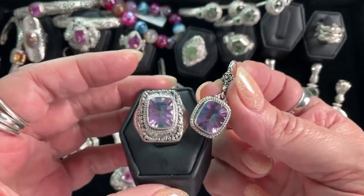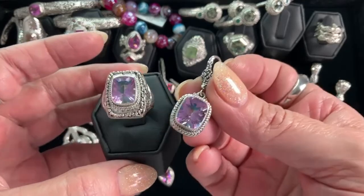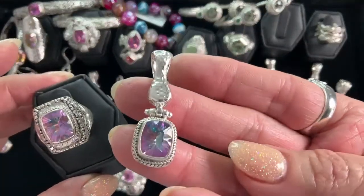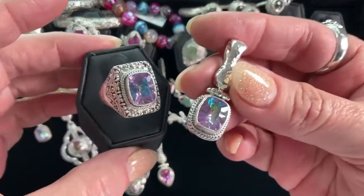So the pink vapor, because I have a bunch of pink vapor coming to mix in. There's a lot of really cool pink vapor things that are going to be coming. But I wanted to do a really classic pendant. These are the ones that you will just get a ton of use out of. And then I'll have a lot of other multi stuff that's going to go back to it.